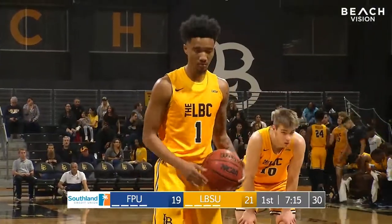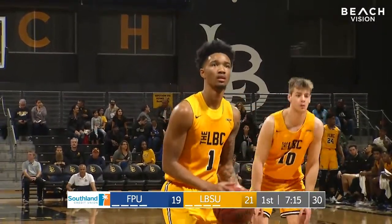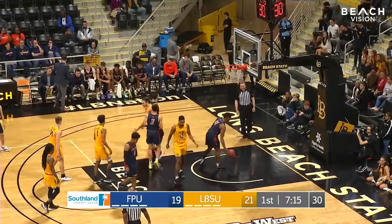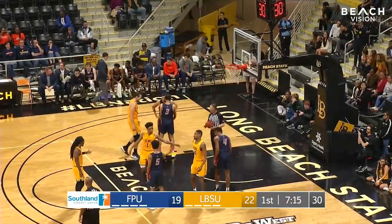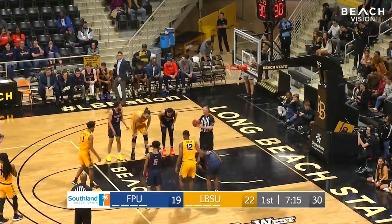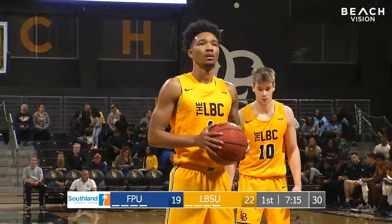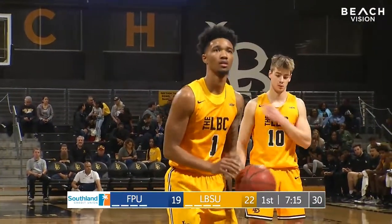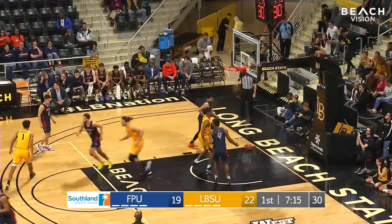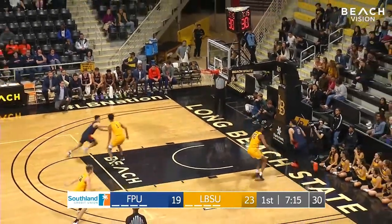So Carter to shoot 1-1. Free throw good, he'll get another. Carter at the line, pyramid goes quiet, free throw up and good. That's 23-19 Long Beach State, 7:15 to go, back with a full court press.